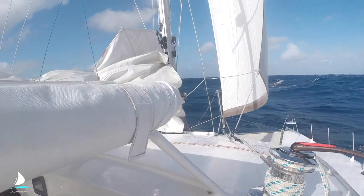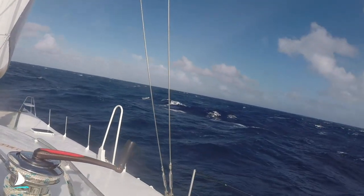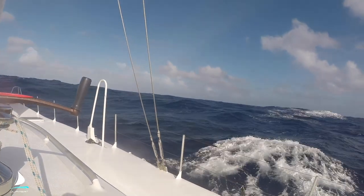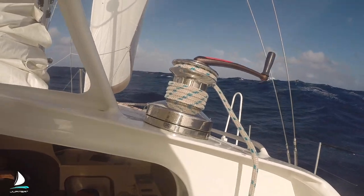So I'm glad the Indian Ocean is behind us. It's supposed to be the second roughest ocean in the world. The Southern Ocean is the roughest, but the Indian can be really rough. So I'm glad it's behind us now. South Atlantic is next, and hopefully that's nicer.